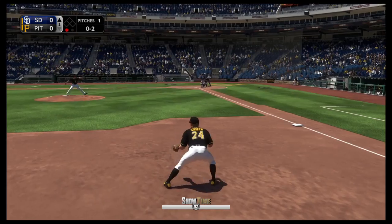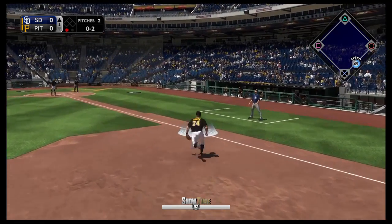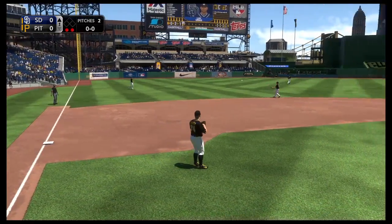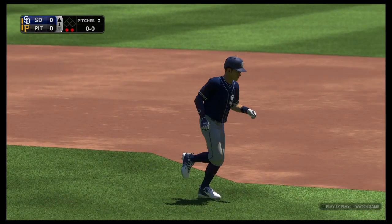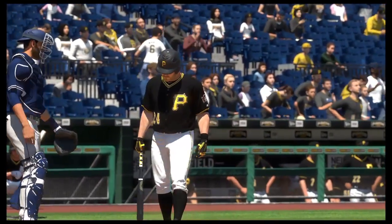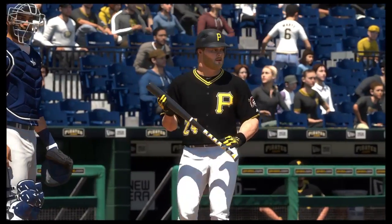Here's the 0-2. Out in front as this is skied in the air to straightaway left. Dickerson coasts under it. He hauls it in without any trouble, and there are 2 away. Coming to the plate now, Steve Cook. And what a season he's having. Entering play, leading the league in 2 of the 3 Triple Crown categories.